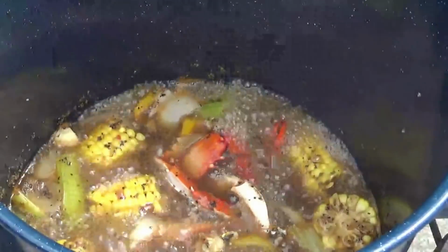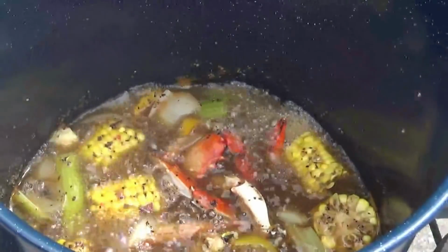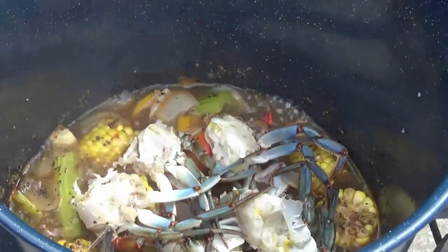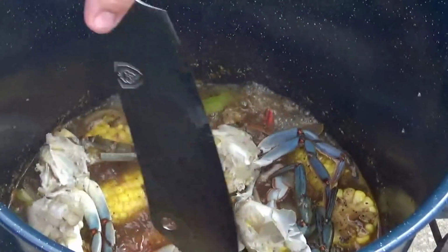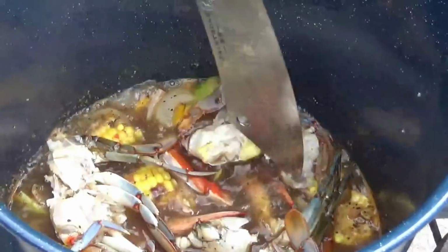Tell you what, that smells freaking unbelievable. Okay, so we're gonna go ahead and just dump our crab bodies in there. I'll leave the legs on them. Sometimes you can get a little bit of meat out of them, especially the bigger ones. All right, so here we're not gonna want to add any liquid really.